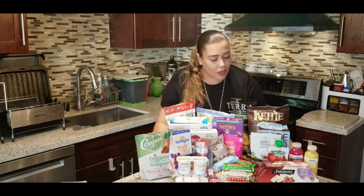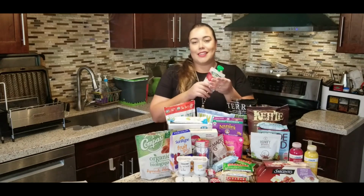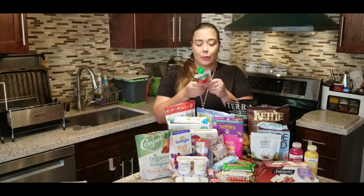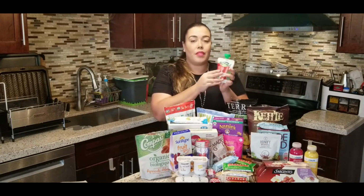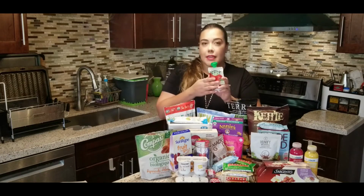What else do we have here? This was kind of my attempt at trying to find an alternative for those fruit cups. This is basically apple puree. These are organic apples with water and a little bit of ascorbic acid, obviously, to help the apples not become brown. They don't oxidize.